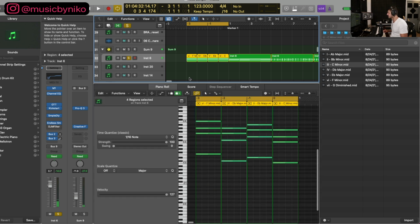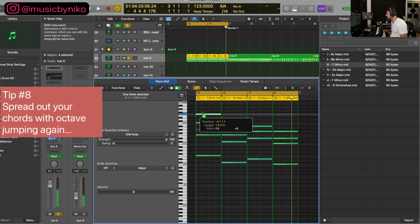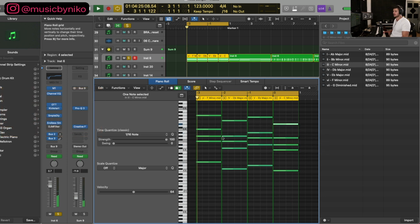The first thing I suggest you do is you really spread out these chords. So add another octave up here. You really want to spread out these chords and make them more full. Now let's listen.